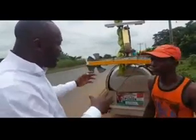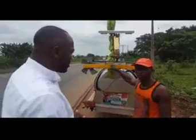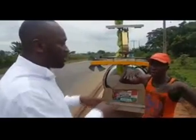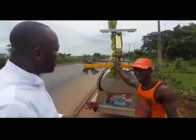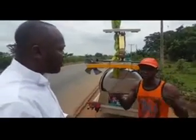And you actually believe that this can go underwater? You showed me a picture of it underwater. No, it will move on water. It moves on water. Okay. And it has been tested. That's why I even recorded it for people to see and to believe.